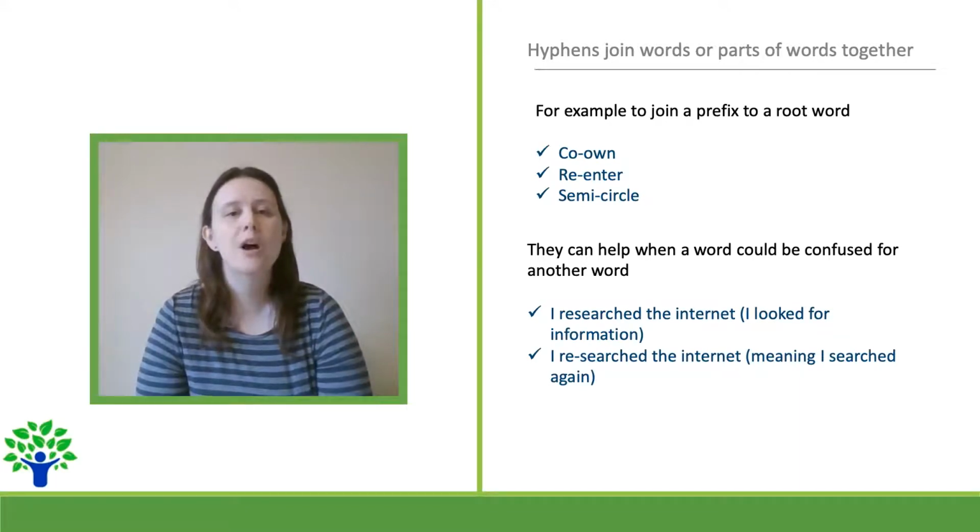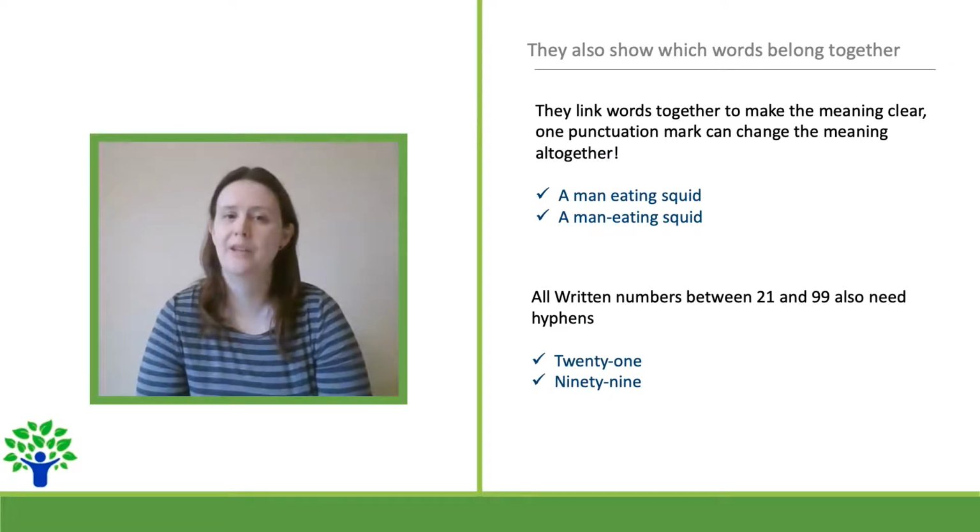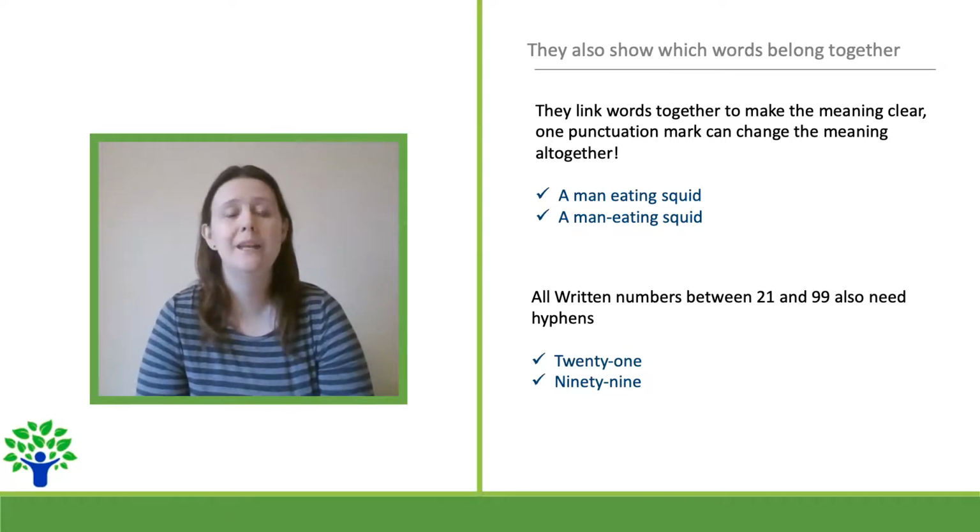So for example, I researched the internet means I looked for information, but I re-searched the internet means that actually you searched again. They also show which words belong together. They link words together to make the meaning clear, and one punctuation mark can actually change the meaning altogether, so you do need to be careful how you use them.